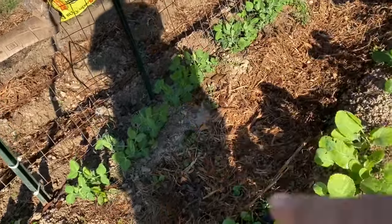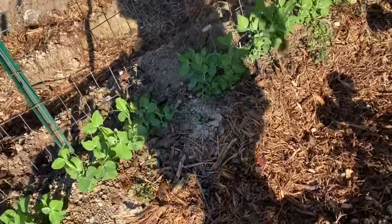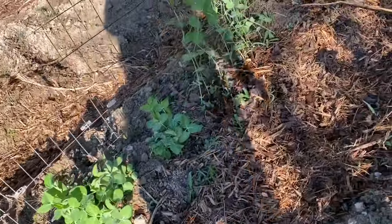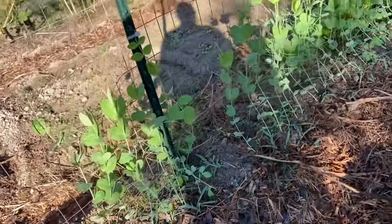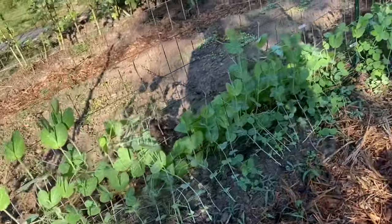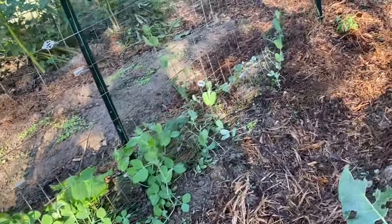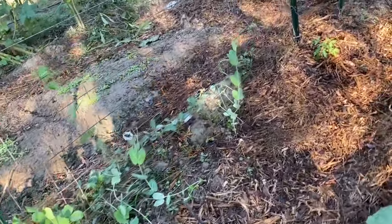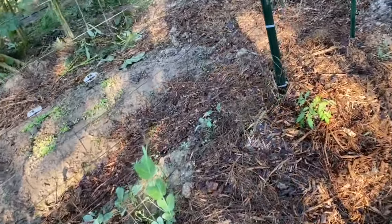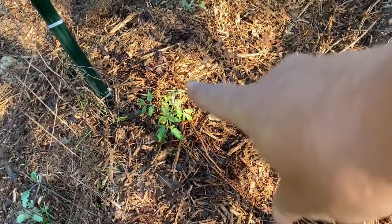You can see my shadow. So these are all different types of peas all along this row, and they're doing great. Some of them are really getting tall and it won't be long before they'll start flowering. And I love, love, love just coming to the garden and eating peas. And I have also really enjoyed the fact that we do not have much in the way of pests bothering my stuff.